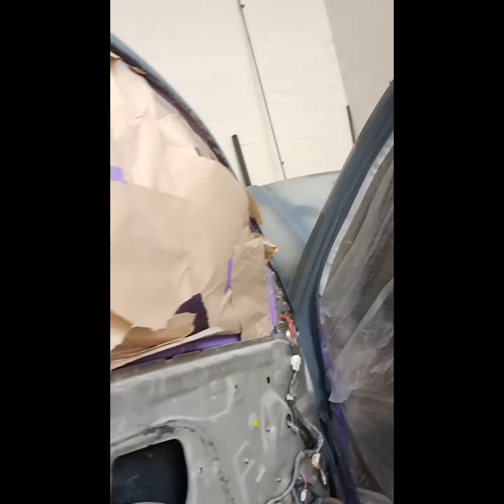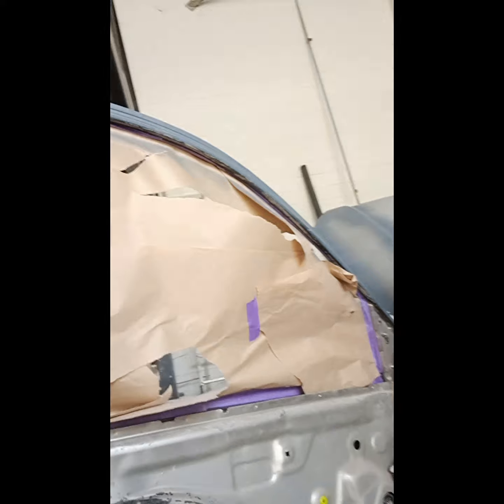I've decided to do what I thought initially and paint the door jams matte black just to avoid destroying the seal that it has. I'd hate for water leakage in my car. I've already got that problem, which I'm fixing, but yeah, that's where we're at the moment. Also contemplating whether I should matte black the bull bar, but yeah, that's where we're at, so keep watching and stay tuned.